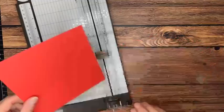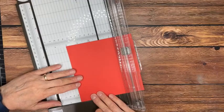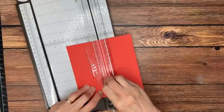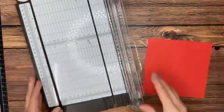So we're going to score this 6 by 6 piece of cardstock at 3 inches, just right in half. And remember to use that light colored scoring blade. Push your darker cutting blade out of the way. I think that may be all we need our trimmer for. But if they were to cut their cardstock, it would still work.